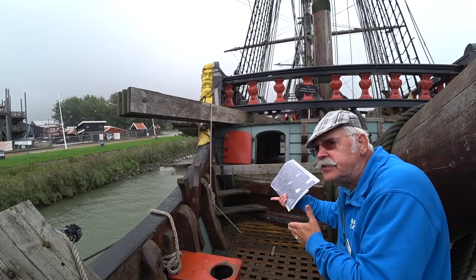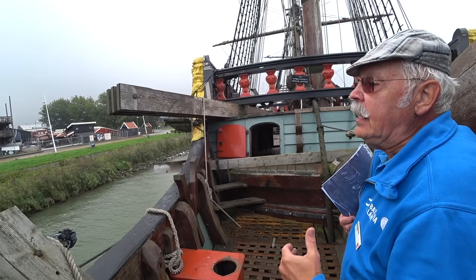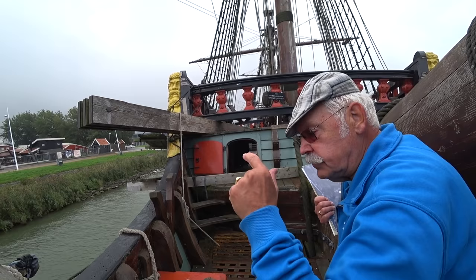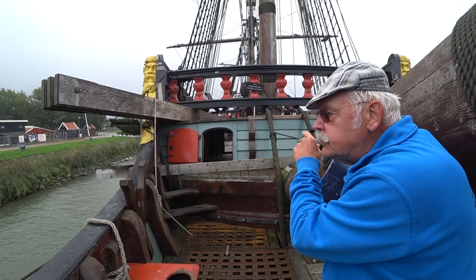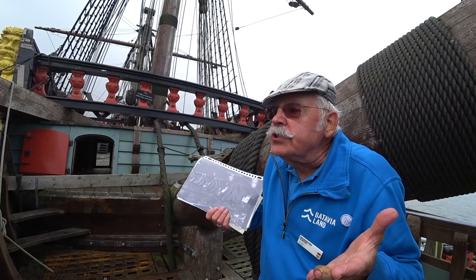So this one, the Batavia, was a merchant ship and it went to India, but in 1629 there was a mutiny and then the ship went on the coast of Brazil and it was damaged. And so with the help of boats, the commander was going to Batavia and then go back to Australia and pick up the cargo. Batavia is Jakarta today. But the mutiny cost about 150 persons their lives. Oh no. Yes.